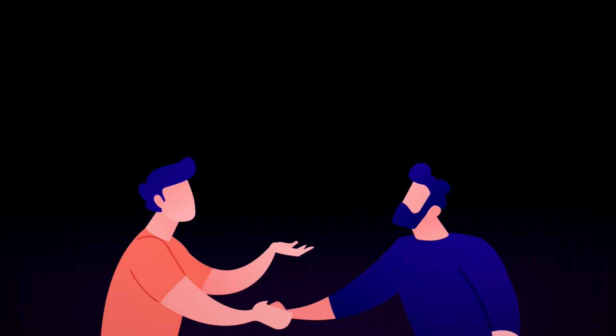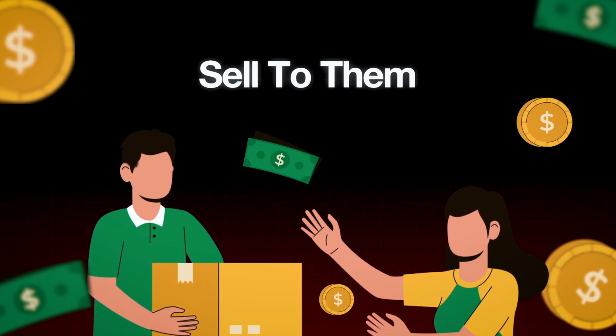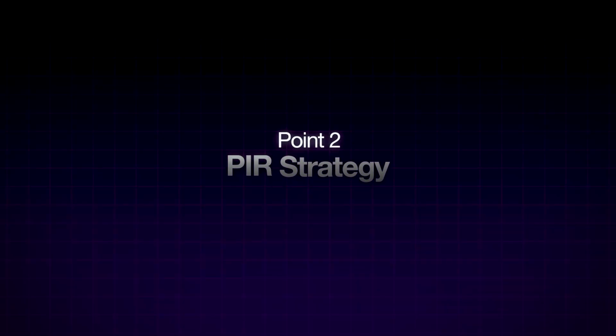And it is up to you, the salesperson, to understand and get very curious about the problem environment you know you can solve for your buyers. When you understand and you show up to help them versus to sell to them and really hone in on the problem and the impacts, buyers pay attention because they find you credible. So this leads us to the next strategy, which is the PIR. That leads us to point two, the PIR strategy.